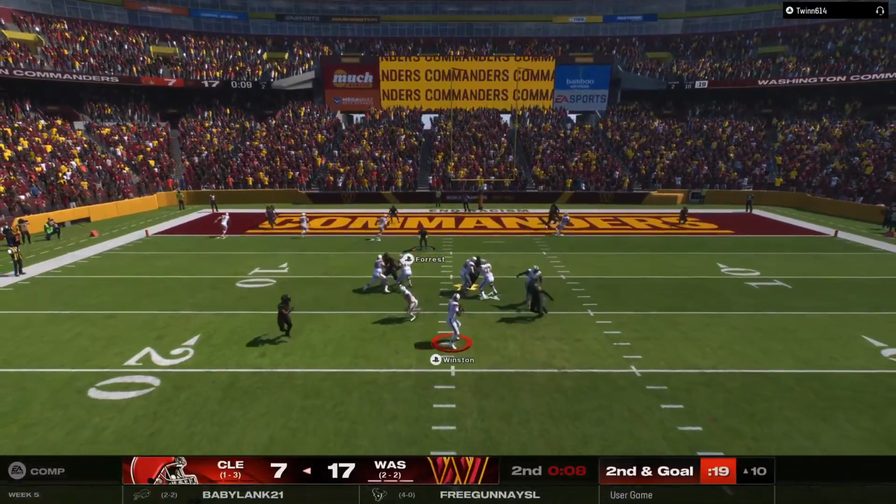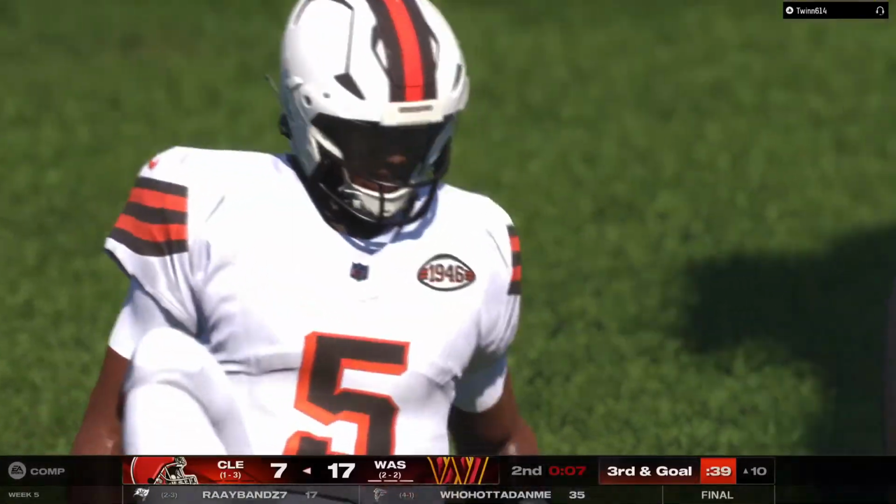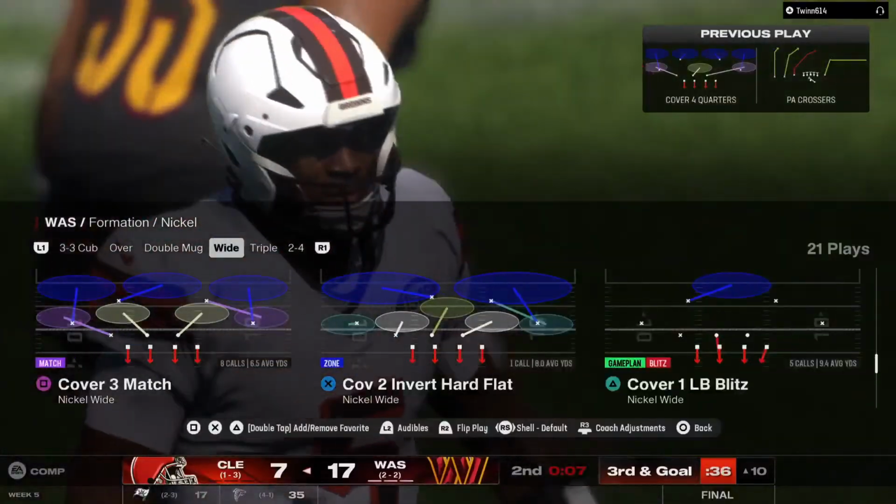To throw, Winston. And he'll be hit as he releases it, and that'll fall incomplete.